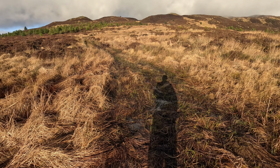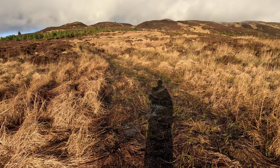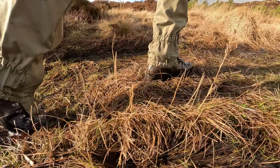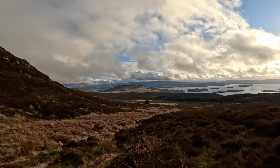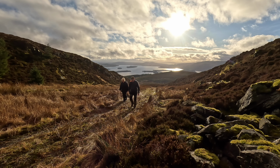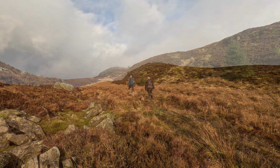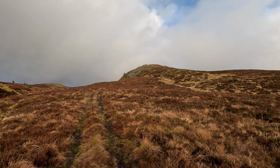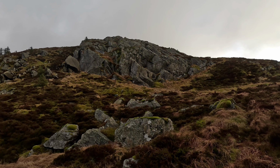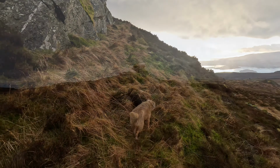It was up here a few weeks ago, frosty and icy. Much better, but still not too bad. There's the summit just coming out of the cloud now. Take a wee shot of this now in case we don't get any views at the top. Just going to make our way up the side of the rocks here, and that's our first peak. On you go, show us the way. On you go, good girl.